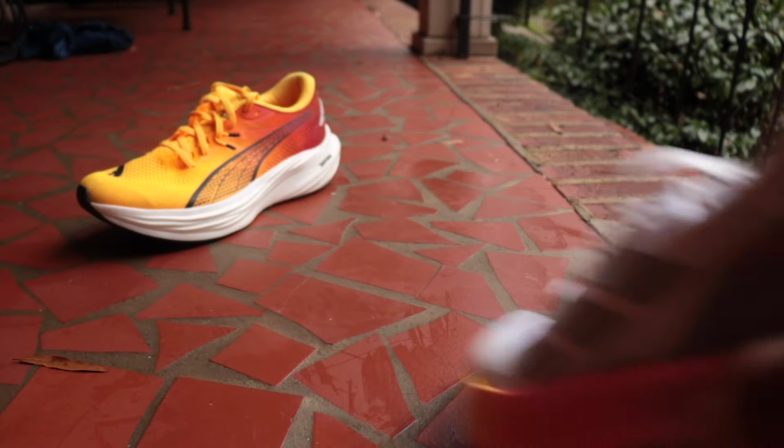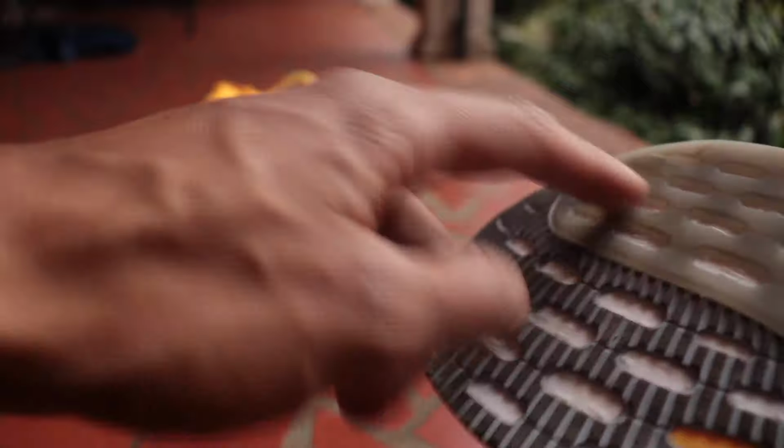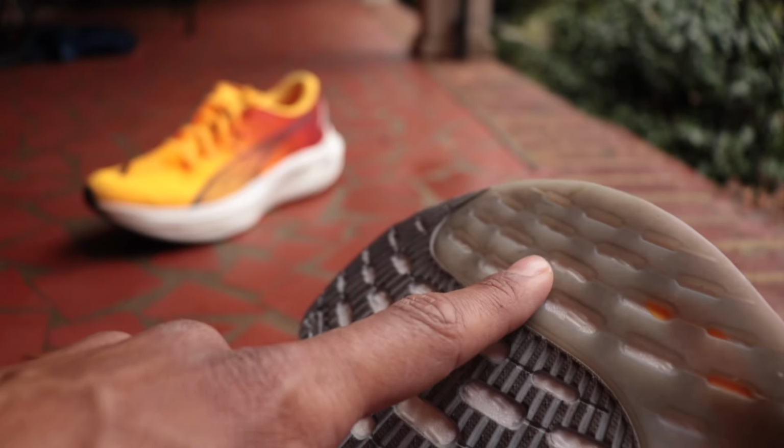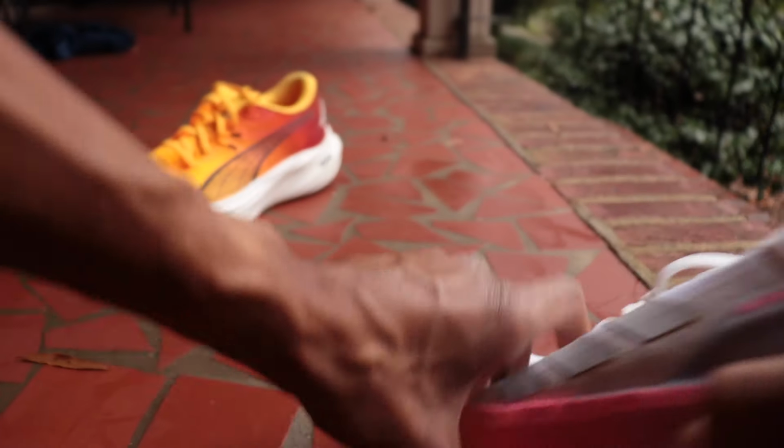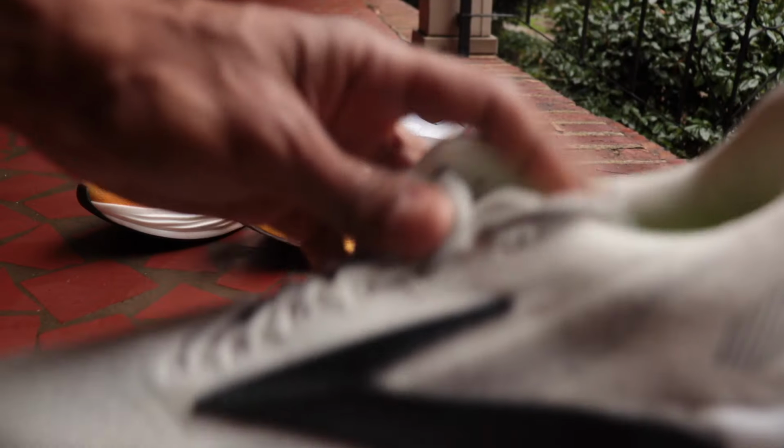Not as good here, not as good up here as the Puma. That's interesting. But this is the Continental. Oh, that's because look, this side, the side that I was slipping, that's not the Continental. This side is. Yeah, if you put the Continental down, that's stickier.